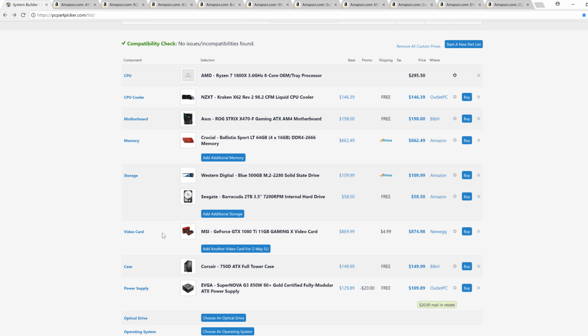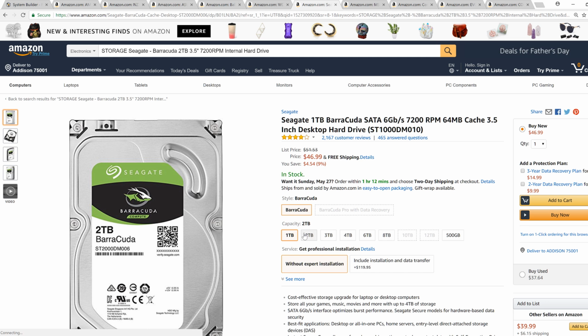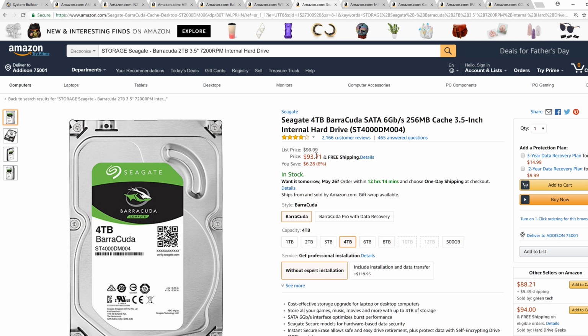Your next one is going to be your Seagate Barracuda 2.5 7200 RPM internal hard drive. This thing right here is basically to add hard drive space to your desktop. It's 2 terabytes. The 4 terabyte version, I'll show you guys right here. So for the 1 terabyte version, it is $46. For the 2 terabyte version, it's $60. For 3, it is $84. And then 4 terabytes, it's $93.